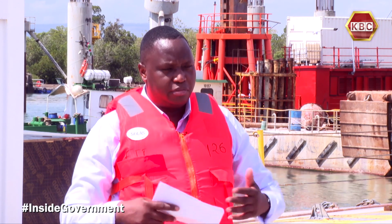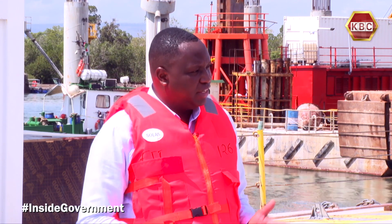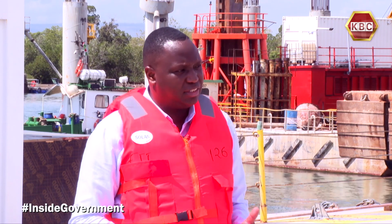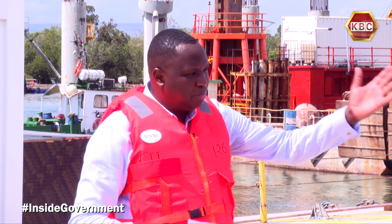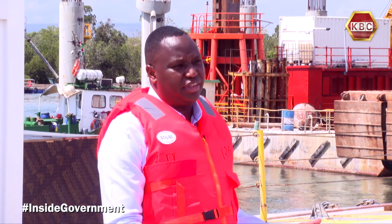You're right. It is not every day in this country that we see roads and bridges being constructed over a body of water. This is one of those unique projects. How technical is this project, or how hard is it to put up that kind of infrastructure? And what kind of a milestone is this?